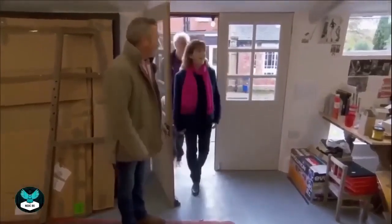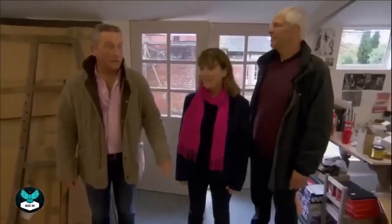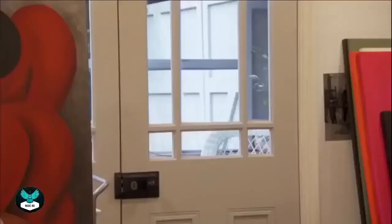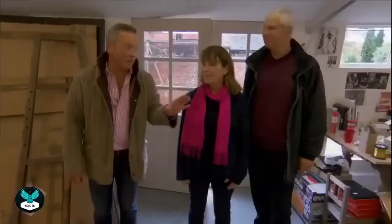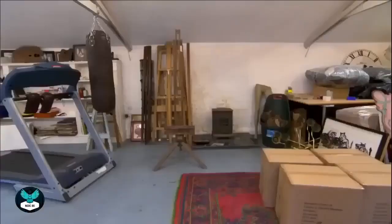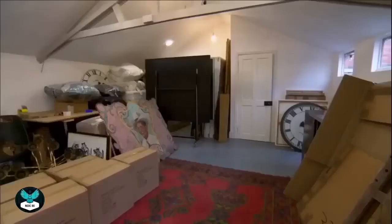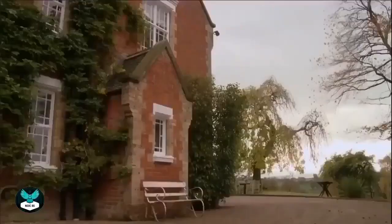There. Currently used as a studio, formerly a chicken shed. A large area, though. It's really good. Those double doors go out to a pretty elaborate greenhouse come garden room come conservatory, which would make a great addition to a holiday let if you were able and minded to do something with this. But, of course, it's all going to come down to price. It is. Because you are going to have to spend some money on this one. Yeah, agreed. Right, come on, let's go out to the garden.